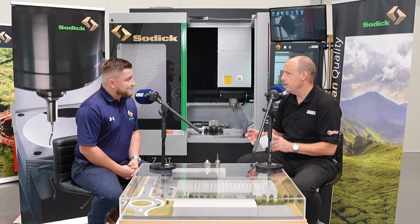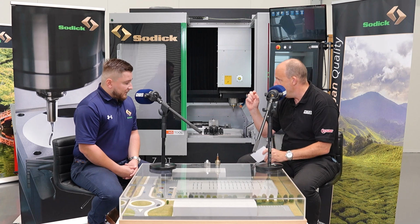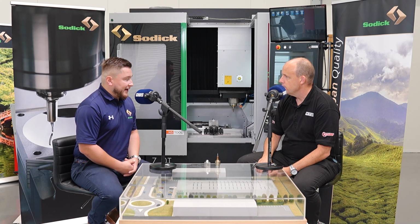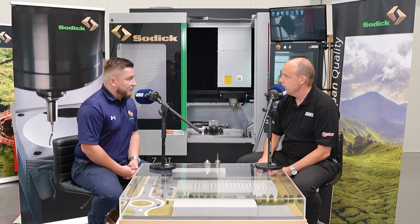So this would be essentially the male and female tool, making sure that the match is as perfect as possible. Correct, yeah. And if you haven't got that, you're getting lots of flash on parts, and you're getting lots of scrap parts that are no good. And especially in the medical sector, that's very important.